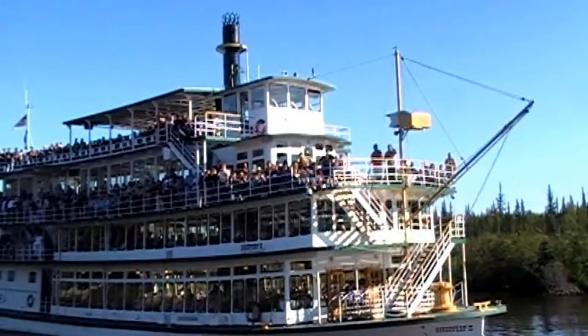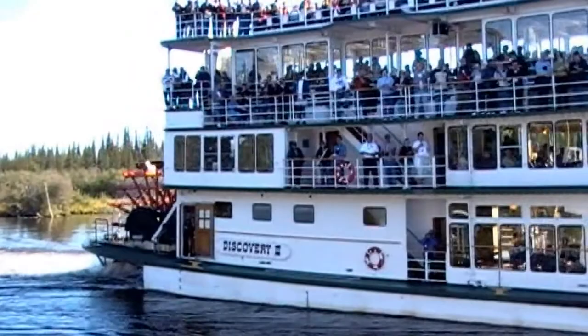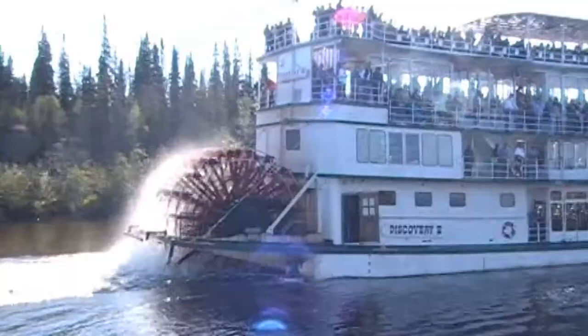You know, this is really like the early days. I mean, the boats would pass like this. They'd yell news across, you know, how are things at the mines? How's the fur trapping going? What's the news from the city? And this is a really historic shot you're getting here. Look at the paddle wheel working there, and that is the story.